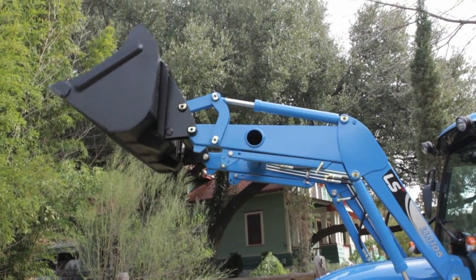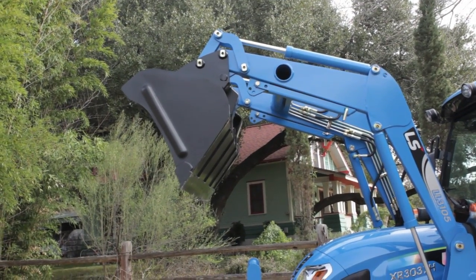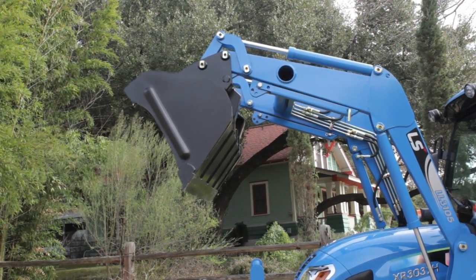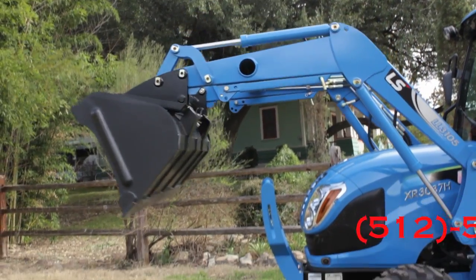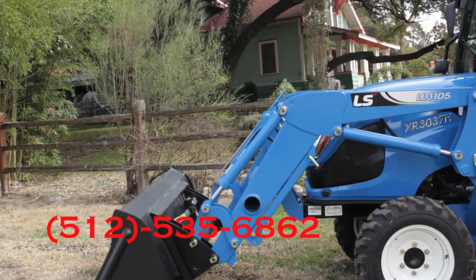You get that high rollback angle. But then say you're loading that material over the side of a trailer, you have a very high dump angle even when you have the loader raised up, so that the material will fall out of the bucket easily.